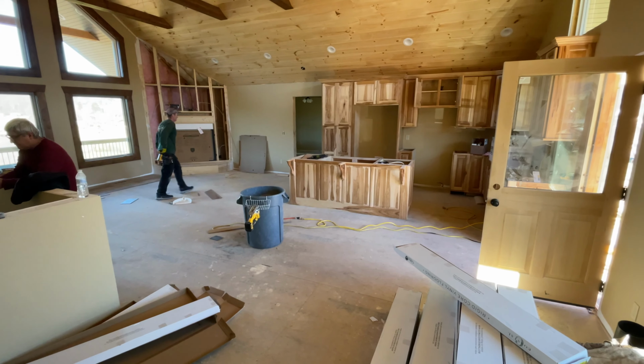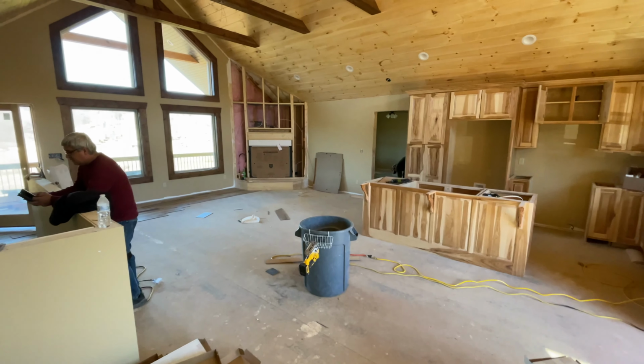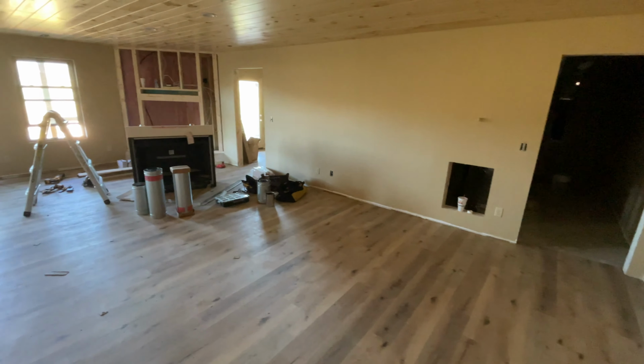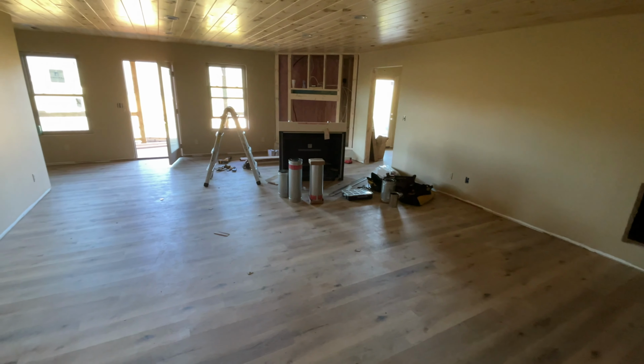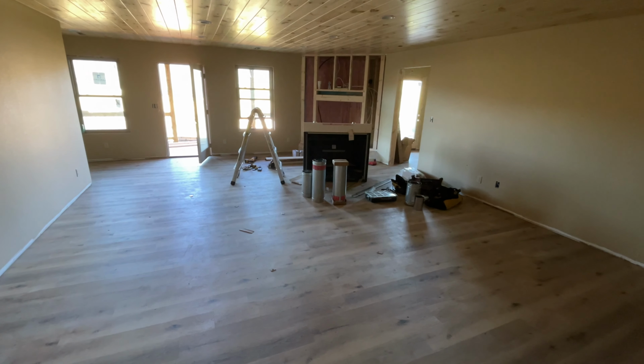All right, floors are going in on the main level here. I think they're already done downstairs. We're gonna check that out in a second. The cabinets there. Floors are in on the bottom floor. The fireplace has been delivered and looks like it's about to go into the opening there.